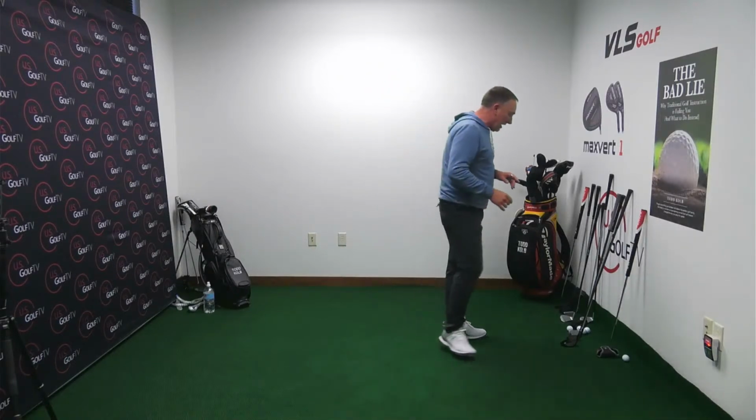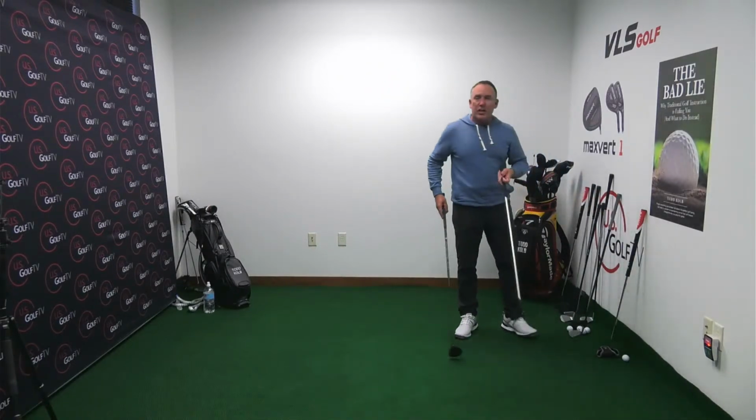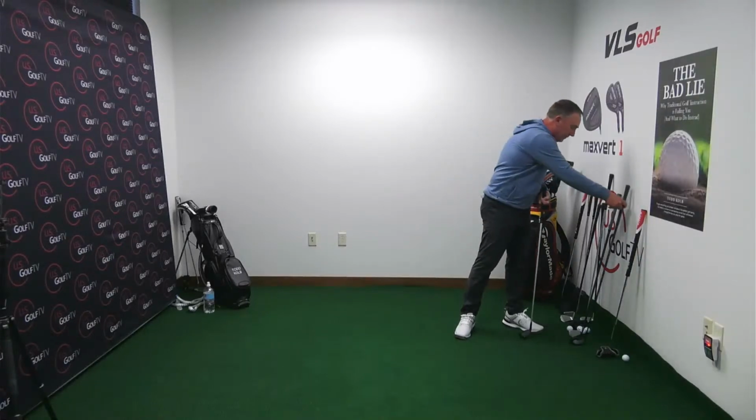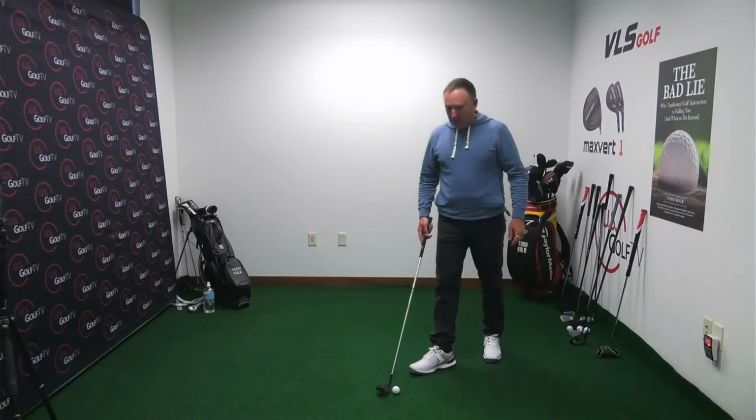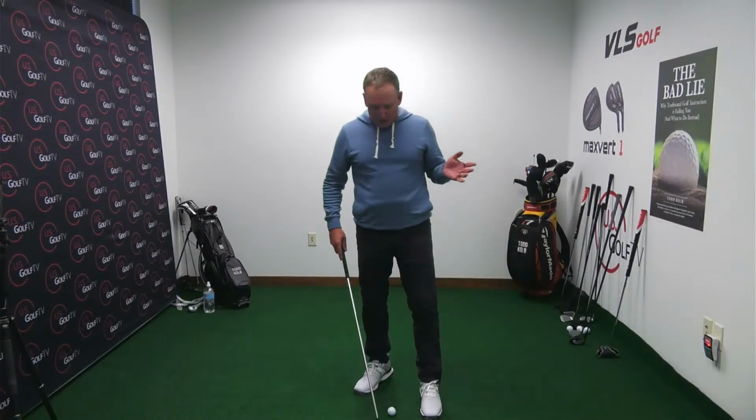So first of all, I've got a fairway wood here, and I've also got a hybrid. I'm going to demonstrate tonight using the hybrid, okay? But it's the same concepts with the fairway wood. Now, the first one that we want to talk about is ball position, okay?